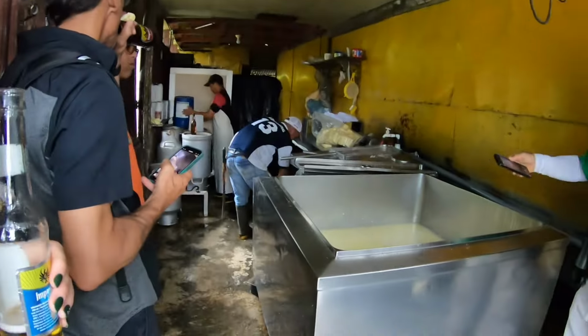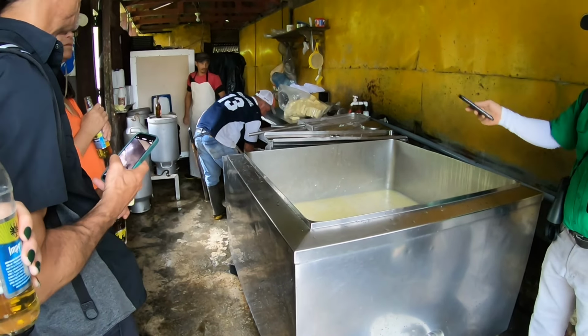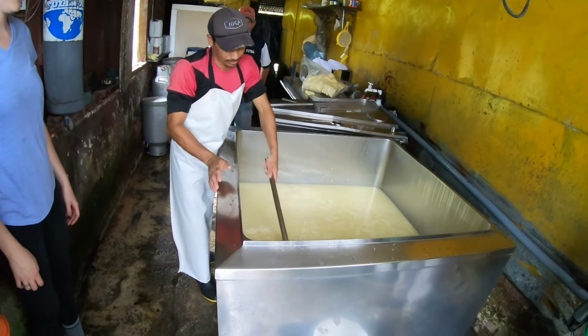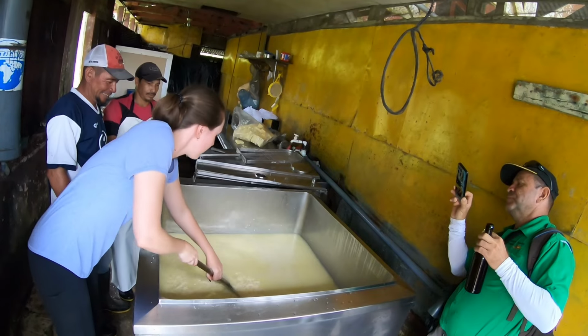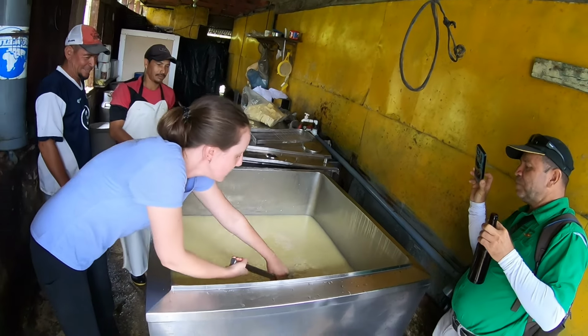The guide gives us some cheese to sample that they produce here. It was pretty salty, but paired nicely with the beer. They did a quick demonstration on how they made the cheese in those huge metal containers. Kelly finds a new part-time job as she stirs the cheese concoction.